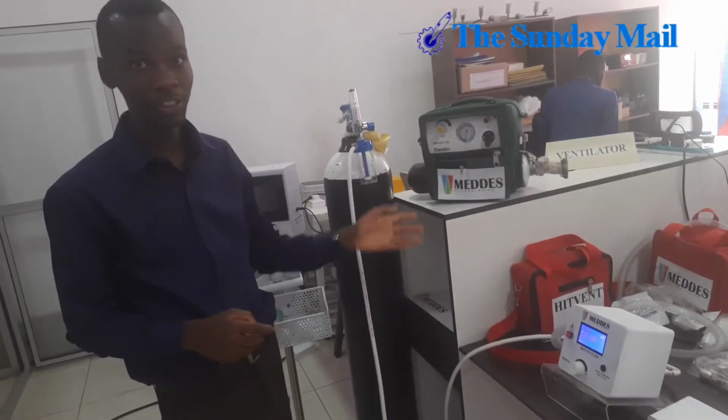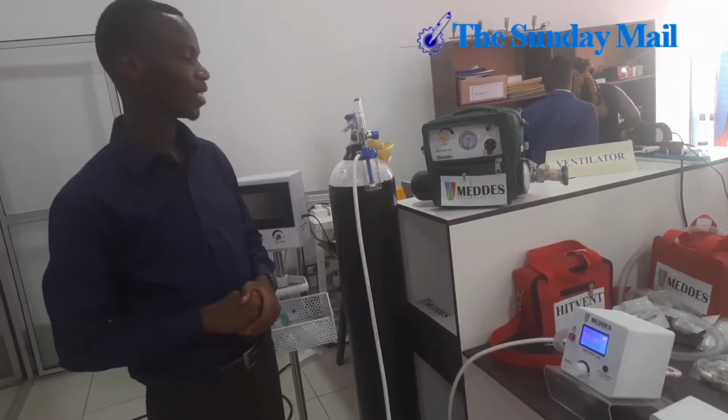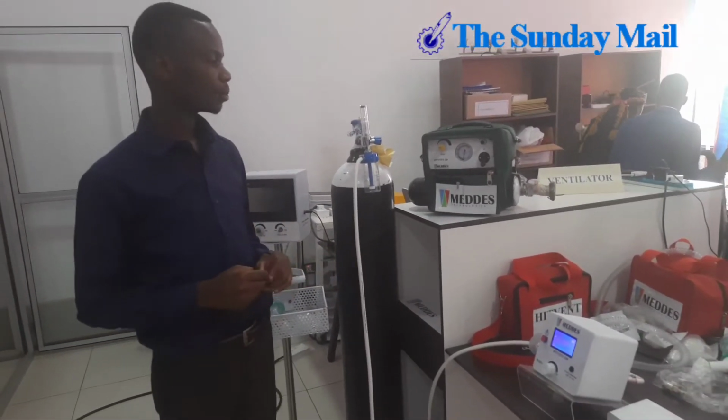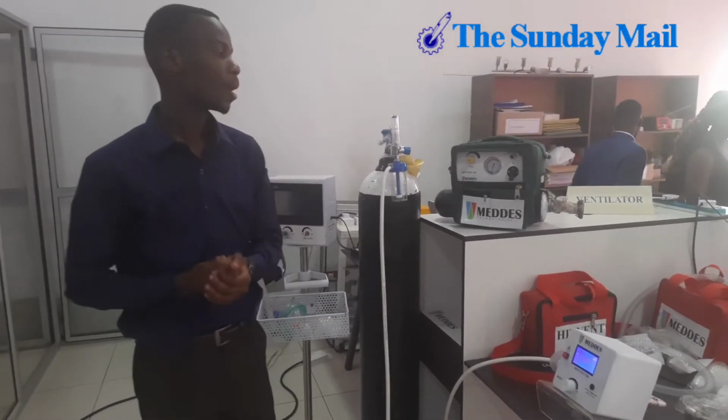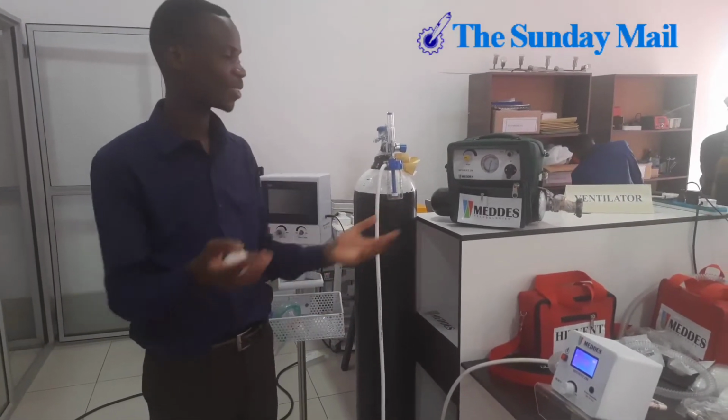This is Medes Technologies, a startup within the Institute of Technology. The company started during the course of COVID-19, in 2020, particularly in March. The idea was to be part of that phase where people were trying to develop ventilators for COVID. That is when the ventilator became very common. In essence, the ventilator is not only for COVID, it has other uses.